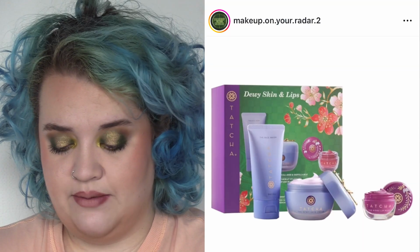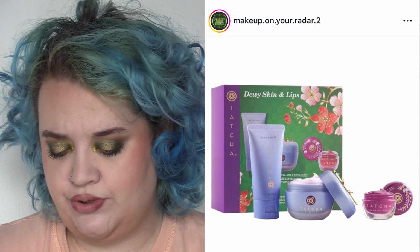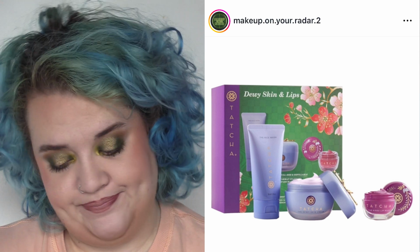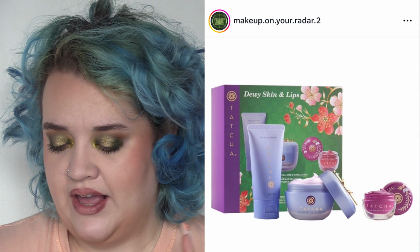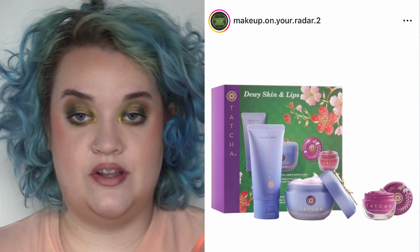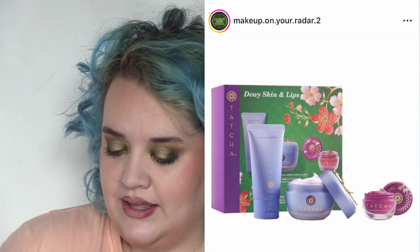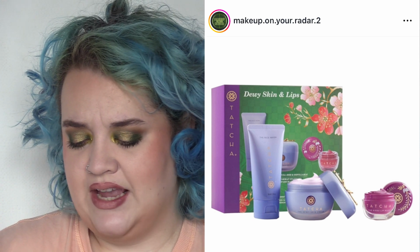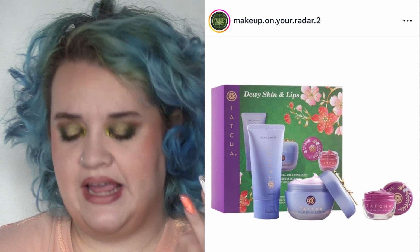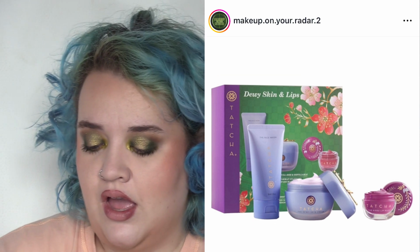Tatcha Dewy Skin and Lips set. This is the Rice Wash, the Dewy Skin Cream, and the Kisu Lip Mask in Wisteria. This is $83. But we have got a full-size limited edition shade of the Kisu Mask and the refillable size of the Dewy Skin Cream. So I think if you had your eye on the Dewy Skin Cream anyway, it might be worth having a look at this. It does also come with like a towel wrap, which is interesting. Not something for me, but I like it. I don't hate it. I'm just not going to buy it. Okay.